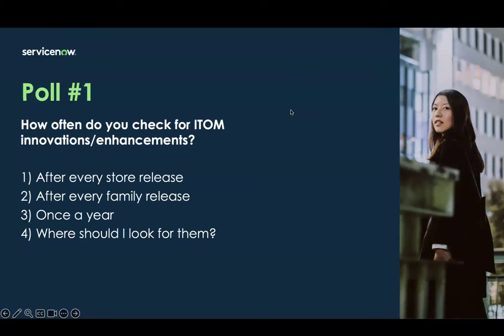Or are you still wondering where you should look for that? So I see a few answers coming in. Please make sure that you drop in your answers so we can terminate this poll. This is really for us to better understand what your needs are and how we can help you with that. I see answers coming in, so please make sure that you select your options, and I will end the poll in 5 seconds.